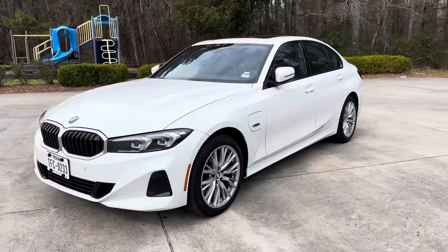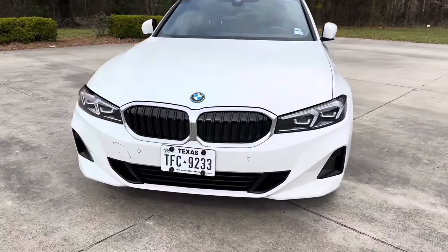As y'all can see, man, your boy got the BMW right here. I'm telling y'all. So guys, this is the BMW M3 330e. I'm not gonna lie, this BMW is so freaking clean.